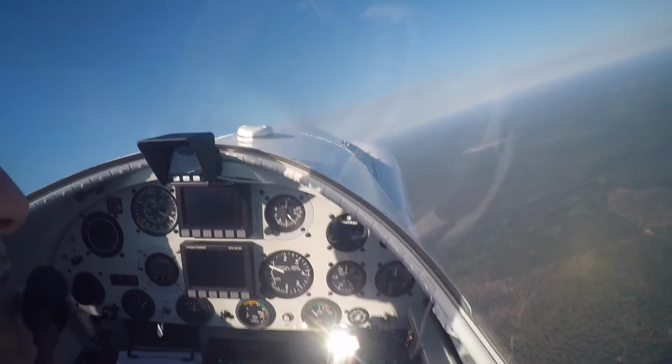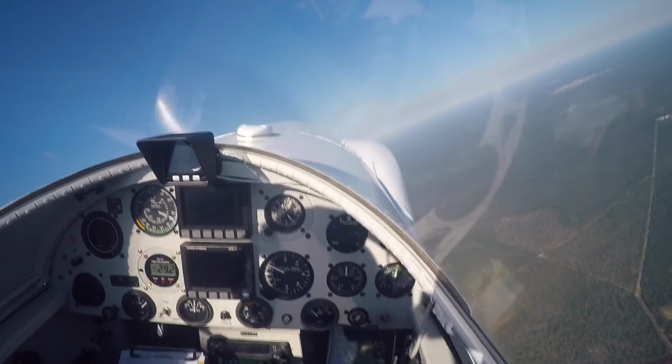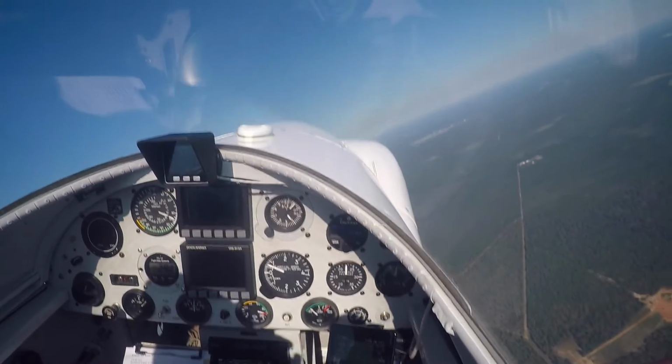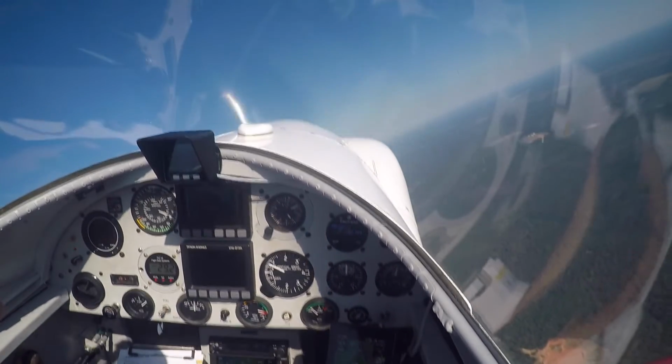Bravo Romeo, traffic north 8 miles southeastbound, Airbus 320 out of 5 for 3,000. Bravo Romeo, searching, no joy. Traffic 11 o'clock, 8 miles, turning right-hand turn northbound is a light civilian 4,000 VFR.